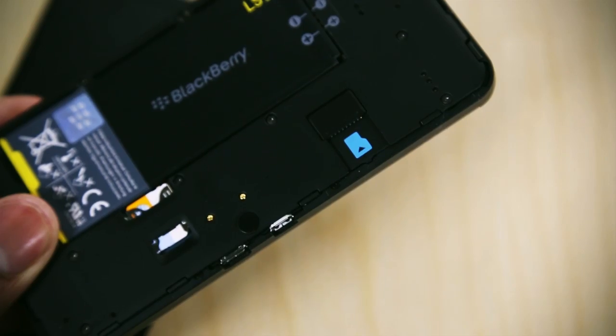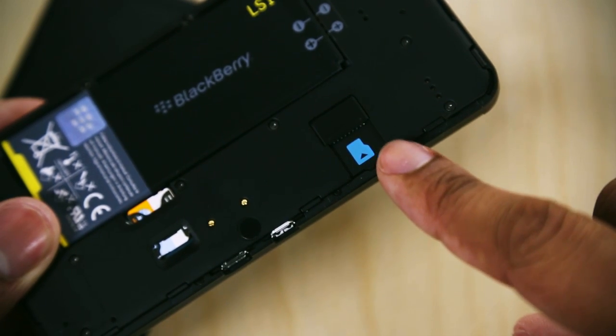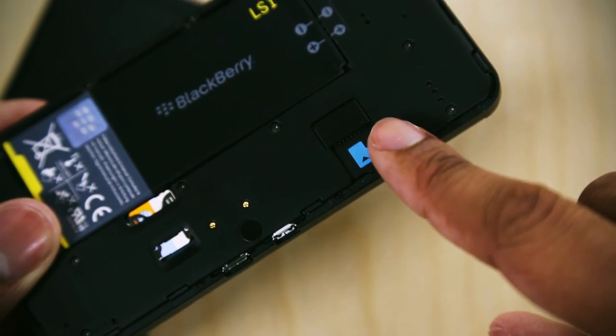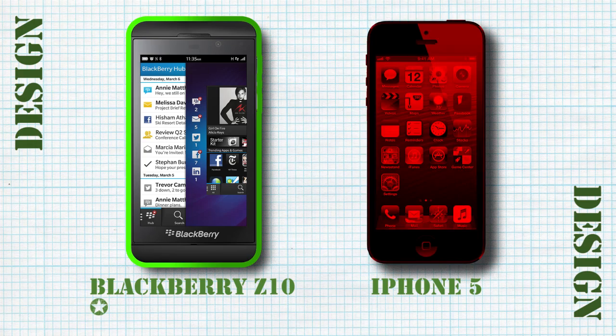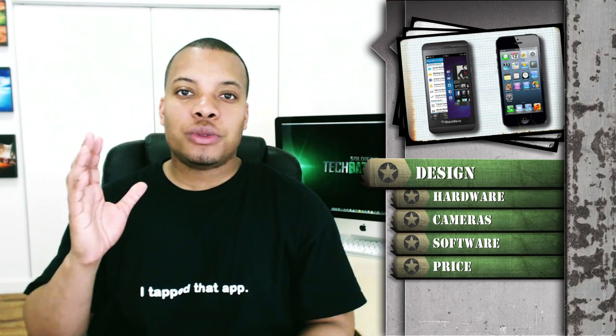It also has a micro SD card slot in the back as well, and you'll be able to upgrade your storage all the way up to 32 gigabytes. And so ultimately, because of all these things, I'm going to give the design category to the Blackberry Z10. And now let's move on to the hardware category.